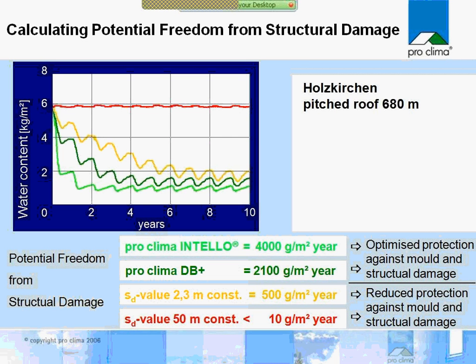These simulations look like this. We have a construction which is diffusion tight on the outside. We calculate 10 years long. We add an additional 4 liters of water, and we look at how fast this water can evaporate. And we see here with the polyethylene membrane, which is diffusion tight, there is no extra evaporation capacity. With Intello, we have 4 liters per year which are able to evaporate to the inside, even if the membrane on the outside is diffusion tight, which is an optimal protection against mold and structural damage.